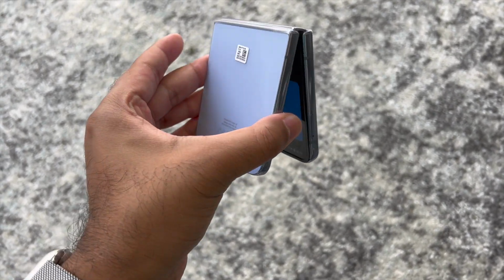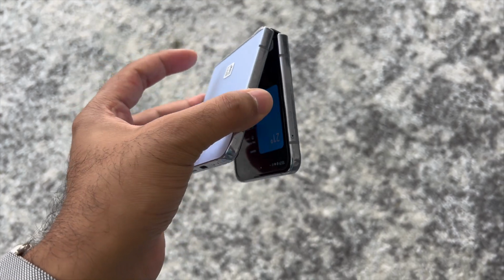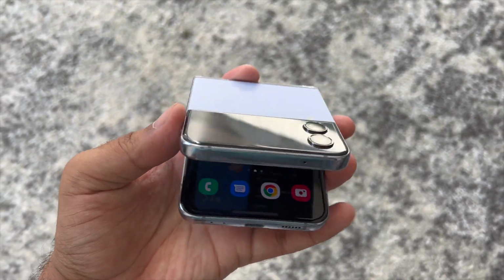Today we're looking at 5 things I like about the newly released Samsung Galaxy Z Flip 4.